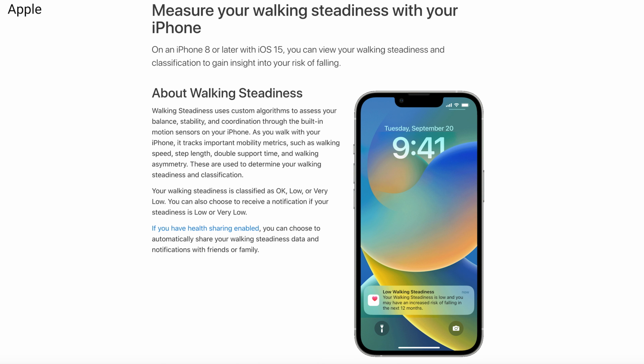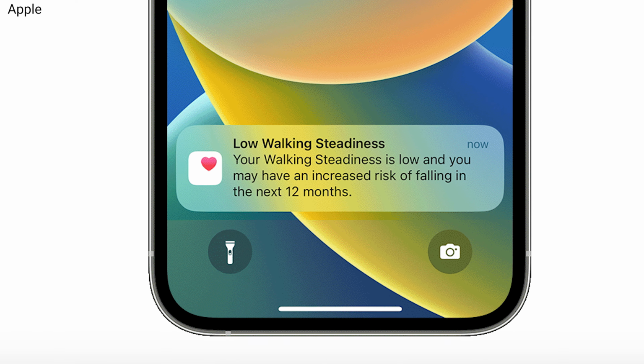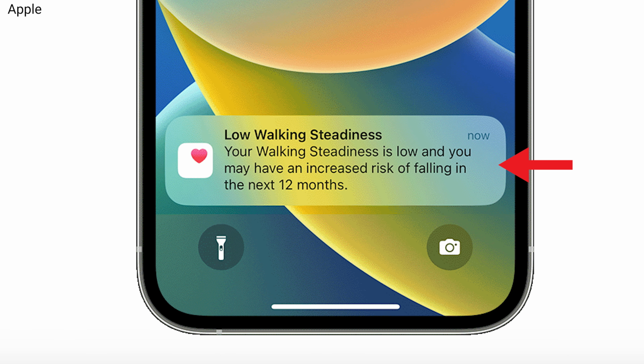Your iPhone is going to send you a notification if your steadiness becomes low or stays low, and these notifications and steadiness data can be shared with friends, family, and caregivers. Turning this feature on is easy, and I would really recommend you do it because you can't go wrong here.